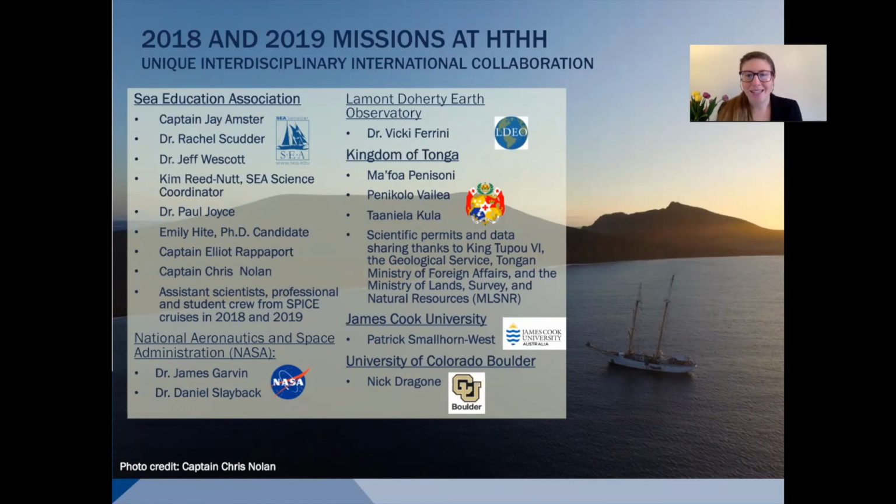In 2018, a team of SEA students, crew, and NASA scientist Dan Slayback visited HTHH for the first time in a pathfinding mission to literally chart the waters and test the possibility of access. I was chief scientist for SEA's SPICE program last fall, 2019. My colleagues Emily Height, Chris Nolan, and Elliot Rappaport were part of a return to HTHH in 2019 that allowed for a 5-day dedicated mission to better understand the island and again to involve students in the process. For the most part today, I'll be discussing the 2019 mission that I was a part of, but I need to recognize all of my colleagues and friends at SEA and NASA who made this possible.